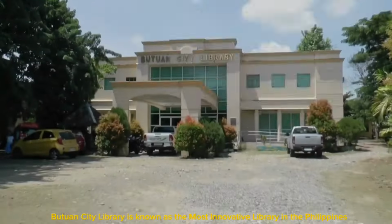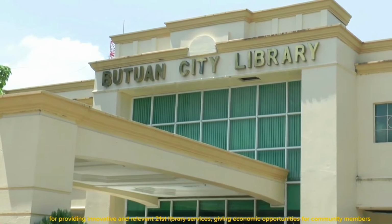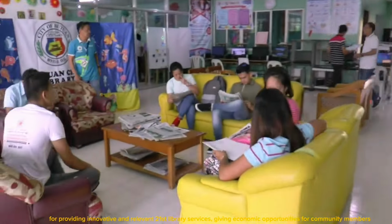Butuan City Library is known as the most innovative library in the Philippines for providing innovative and relevant 21st century library services and giving economic opportunities for community members.